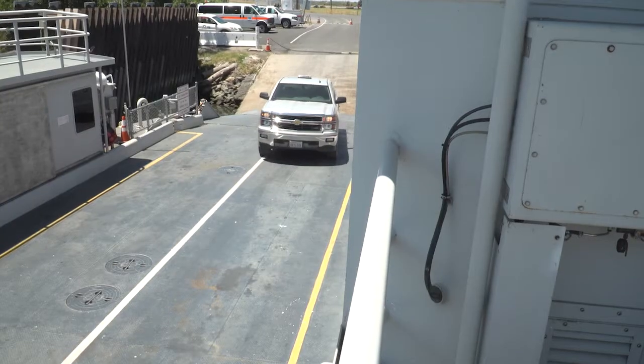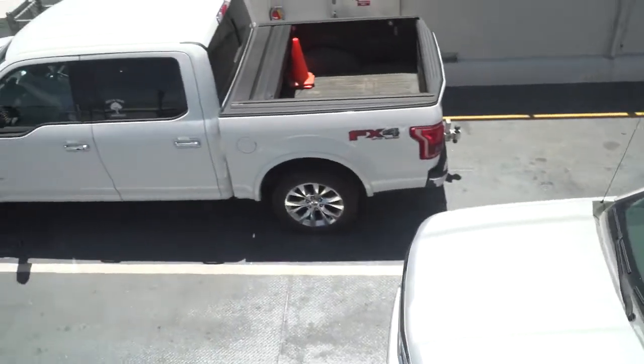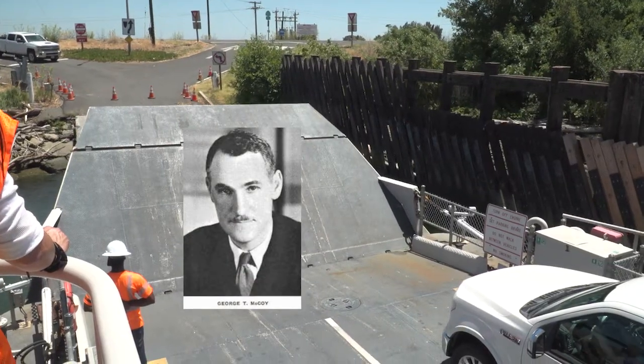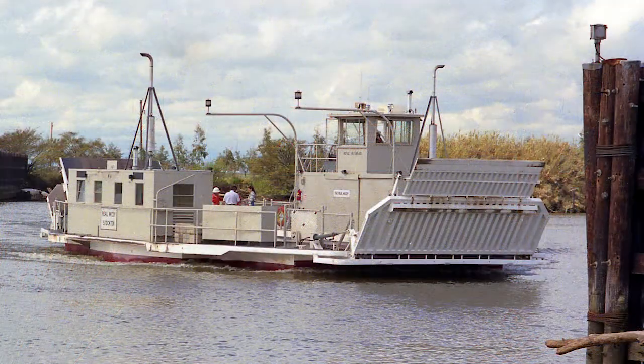The Real McCoy 2 operates 2 shifts a day. There is a captain and a deckhand. The ferry was put into service in 2011 after the original vessel retired. The vessel was named after Caltrans engineer George T. McCoy, who helped design and oversaw construction of the earlier ferry in 1945.